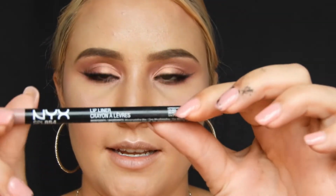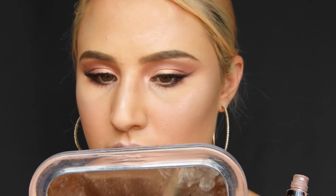Then to finish off the look, I'm just going to do my lips. So I'm using the NYX lip liner in pale pink. To start off with, I'm using the Kylie liquid lipstick in Malibu. And then just to brighten up the lips a little bit, I'm using the matte lipstick in Myth.